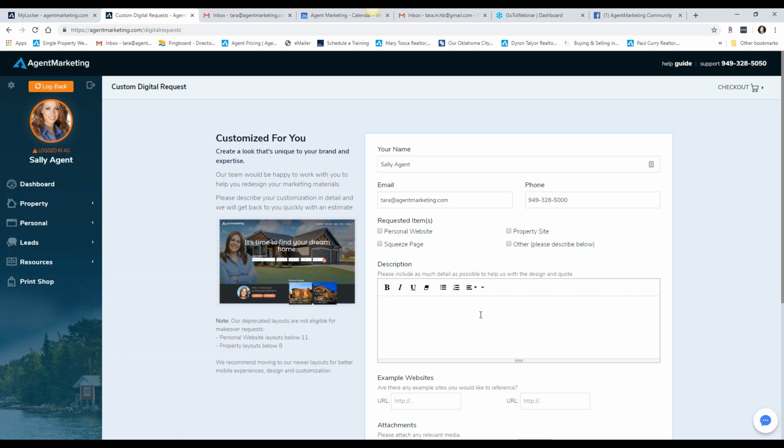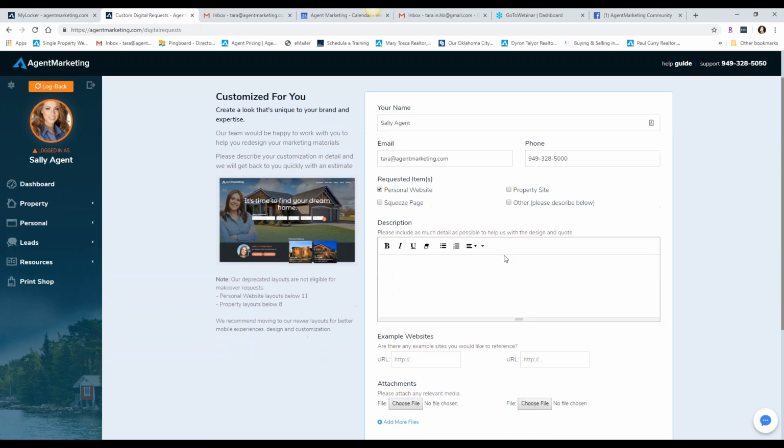And then again, here's your description area. Put in as much detail as possible. So say you're going to be working on a personal website customization, and say you want your photo on, we'll just look at this one over here. You want your photo overlaid on the main photo. You want your logo more prominent in the top left corner, stuff like that, and your colors to match your branding or your logo. So you would just type all of that in here.